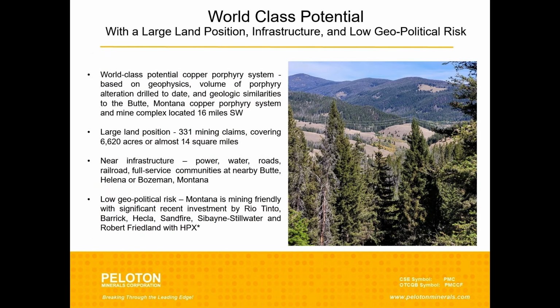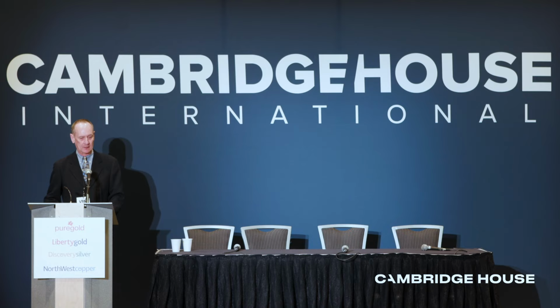The project has world-class potential. It's a big ground position. We've got 14 square miles there. It's a known copper porphyry. The difference being, as compared to a lot of other exploration projects where they're looking for a porphyry, we already know that this is a mineralized porphyry system that hasn't been explored adequately.